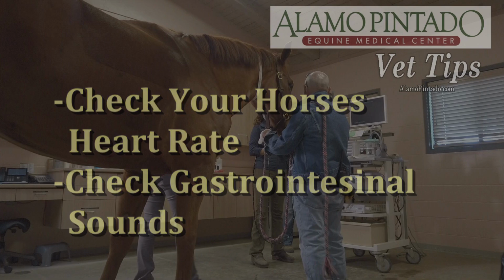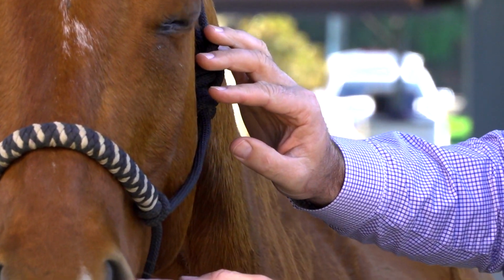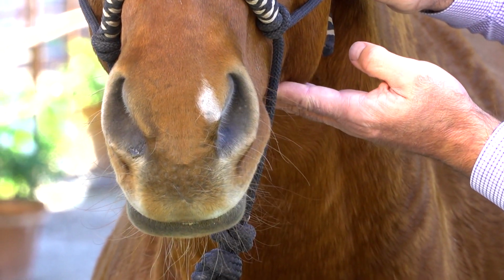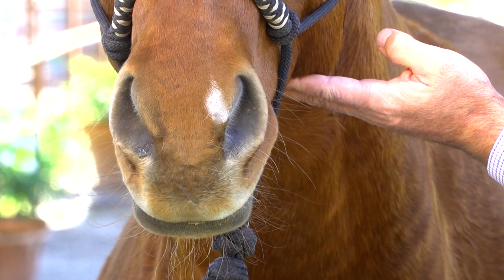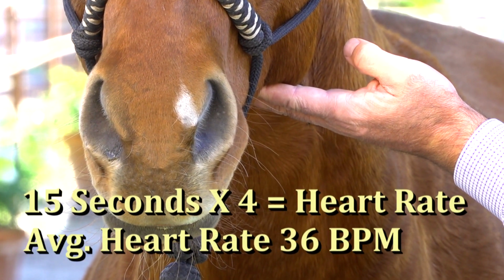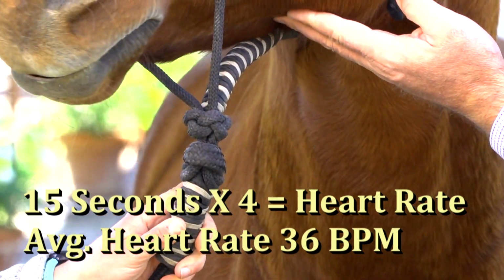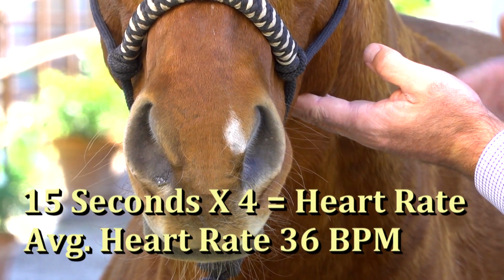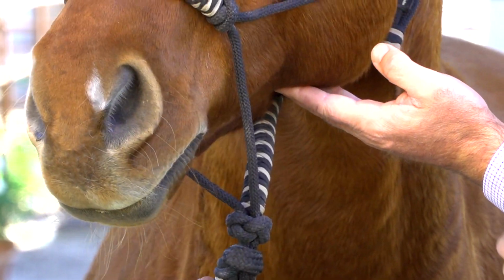In order to check your horse's heart rate, there are multiple spots where you can palpate a pulse. Two spots on the face. There's one right underneath the jaw. You can palpate for the vessels right through here, and then just lightly depress and you can feel the pulse. Typically, we'll do this for about 15 seconds and then multiply the number that you have by 4. The average heart rate for a resting horse is about 36 beats per minute. So if it is elevated in the 50 to 60 range and the horse is not overtly showing signs of stress, then that is a concern for a more serious underlying condition.